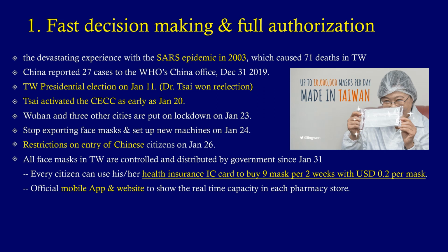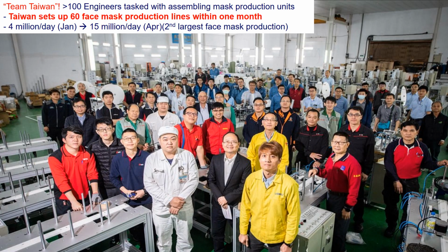And now every citizen can use their health insurance card to buy 9 masks per 2 weeks, with every face mask only $0.2 US. And you can check the capacities by the mobile app or the national website, which shows real-time capacity. Now, you can see Taiwan is not a big producer of face masks, but how can we increase our face mask production?